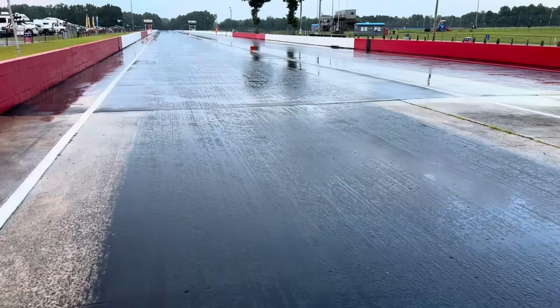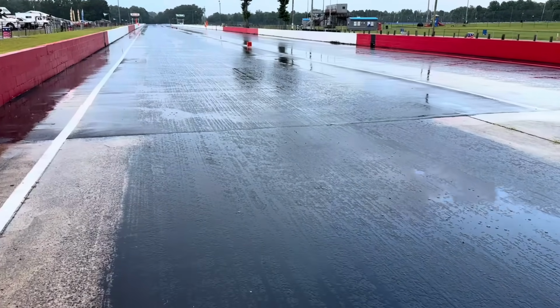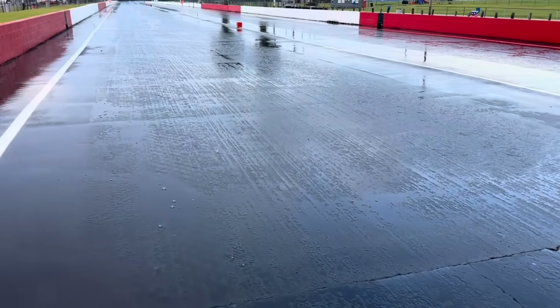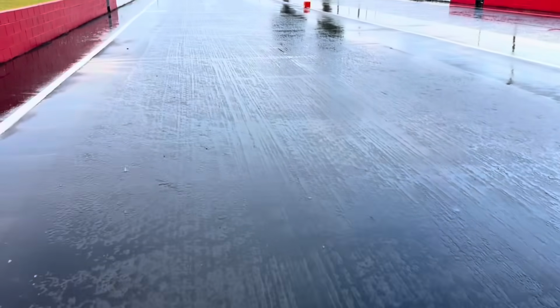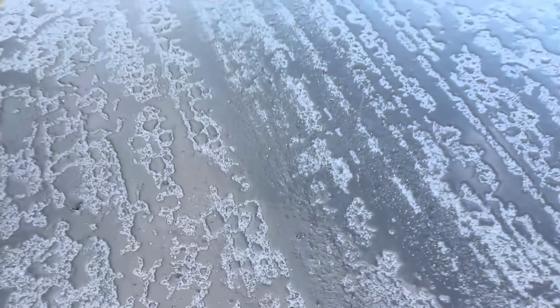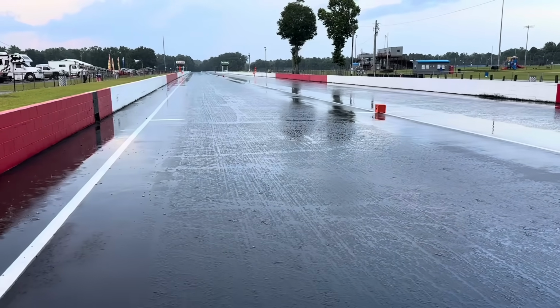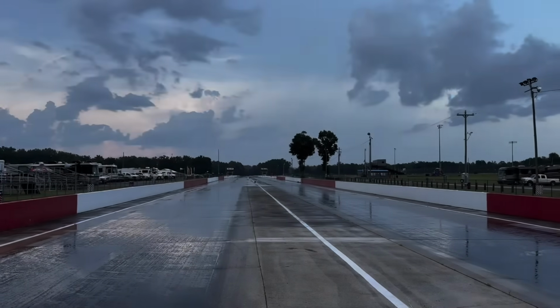Oh, these raindrops are getting big. Luckily, it looks like the rain, once it gets gone, it's gonna hopefully get gone. Oh yeah, this looks nice. Can't feel any difference going from the concrete to the asphalt. Oh yeah, it's still hot. Cool, man, this looks good. Just gotta get rain out of the way.